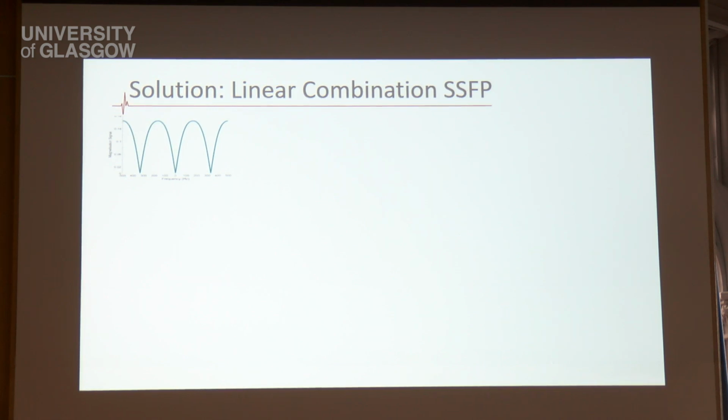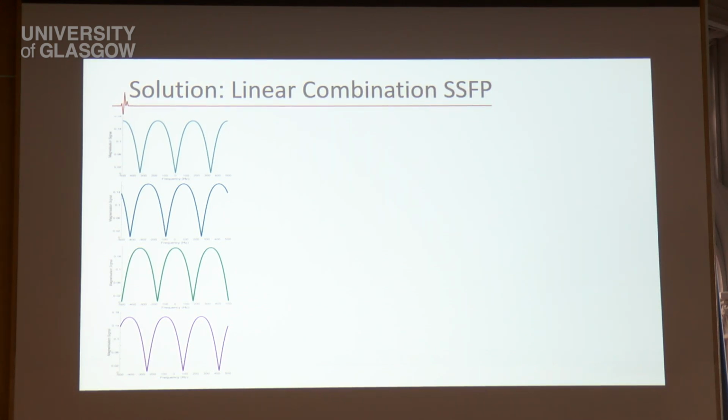So how do we overcome this? One method is linear combination SSFP. The secondary magnetic field that we were applying through pulses, we can apply at different angles to the patient. And as we do that, we change the way that the signal behaves under different hydrogen spin frequencies.